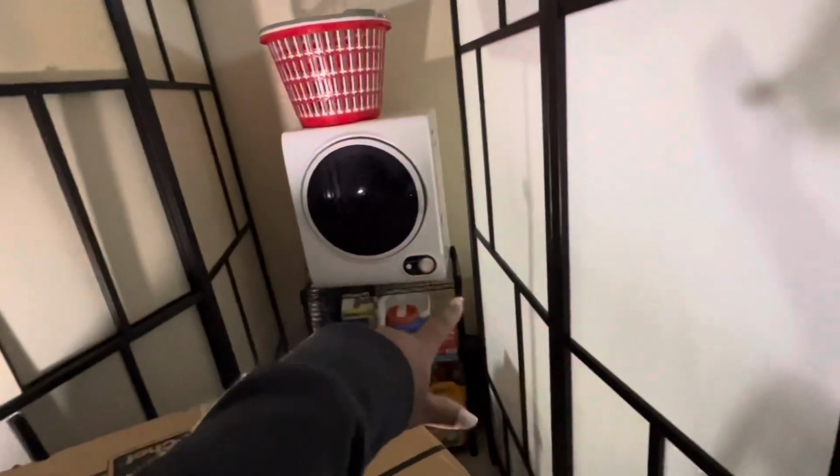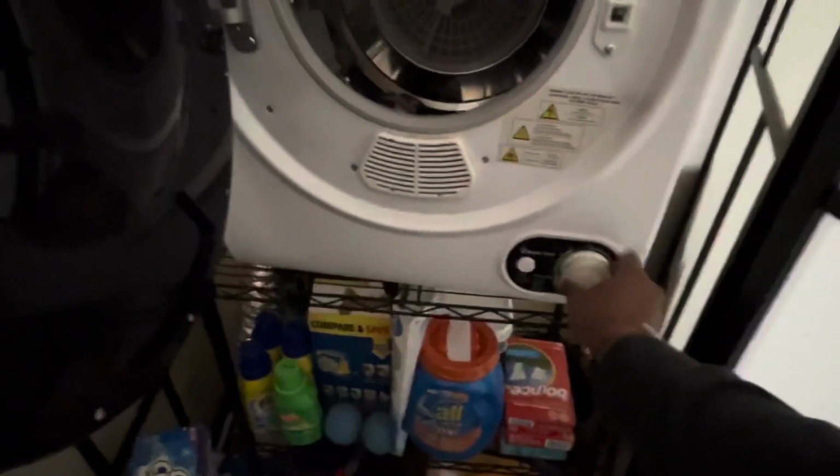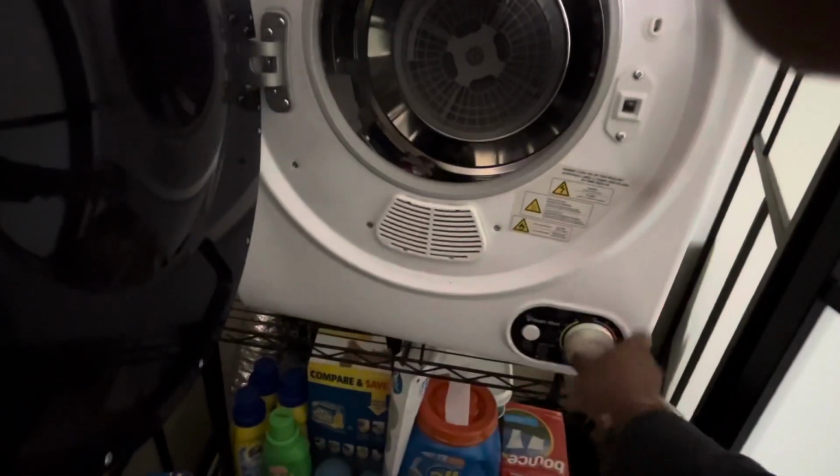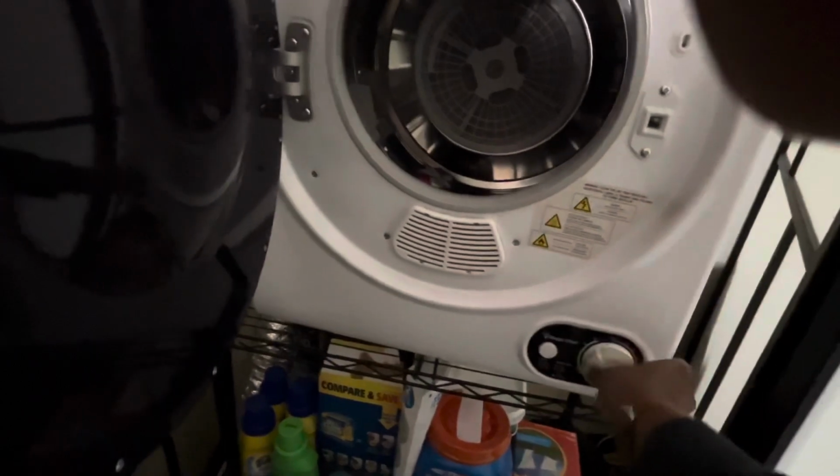So, as y'all should know, this is my little setup to my old one that doesn't work. This is the new one and the boxing still. I have something in there. I don't know what's going on. The knob doesn't twist anymore. Look at that. It's not supposed to really do that. It's supposed to have, like, a clicking noise.